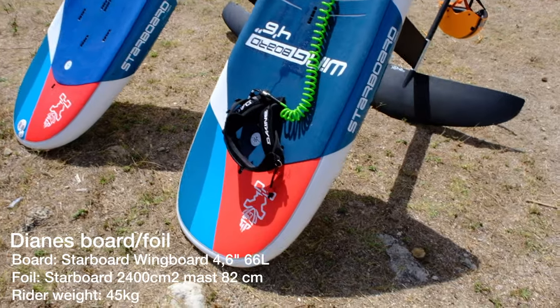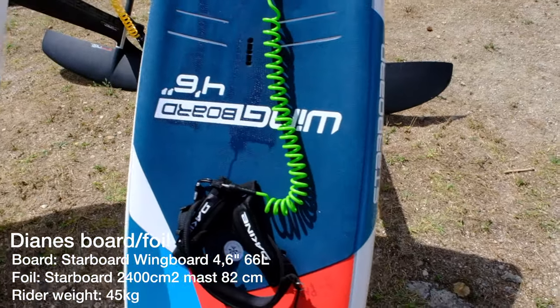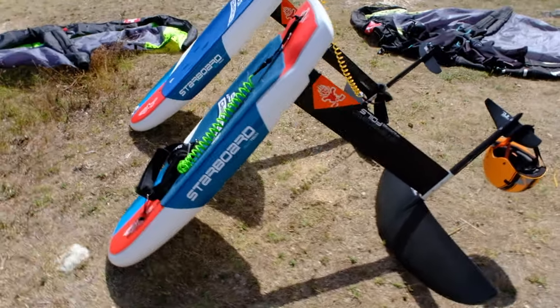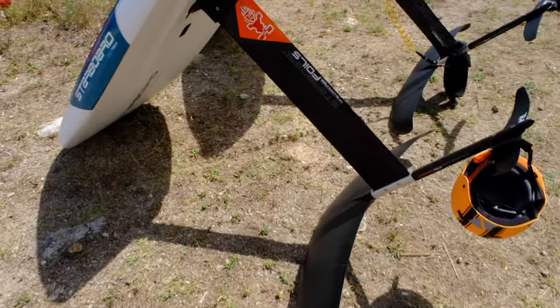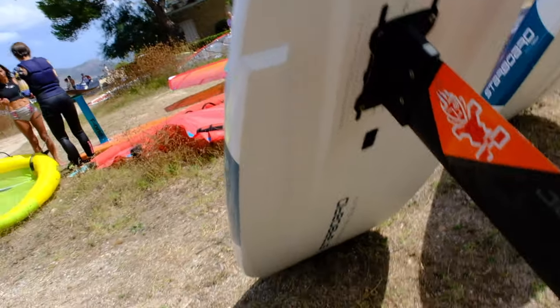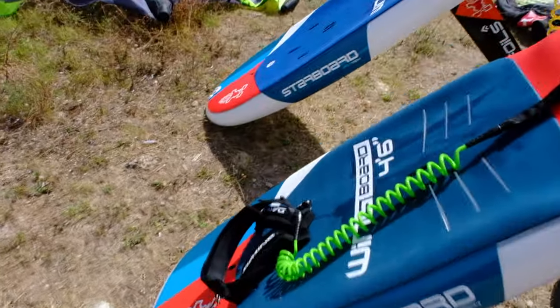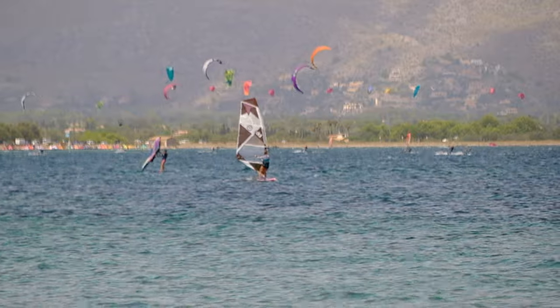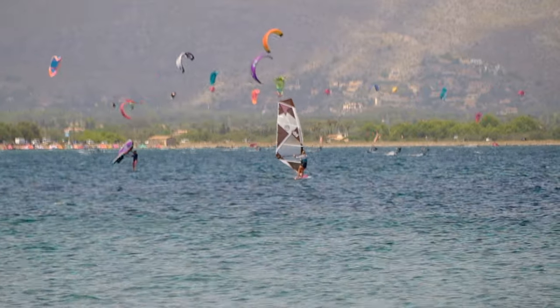Here we have Diane's board. It's a small board. People are joking with her and saying it's like a little toy, a 4.6. It's not a big board, but she's not a big girl, so they fit each other perfectly. On the bottom, she has an 82 centimeter aluminium mast, also to get some more clearance over the waves on a choppy day. And she's got a 2400 Starboard Ocean series front wing, which is a big one, and the 270 stab. I know she has a 1500 square centimeter wing as well for days with a little bit more wind. She tells me she's really, really happy with this one. And well, you have the board that suits your weight and your riding knowledge, which is really all you need, isn't it?